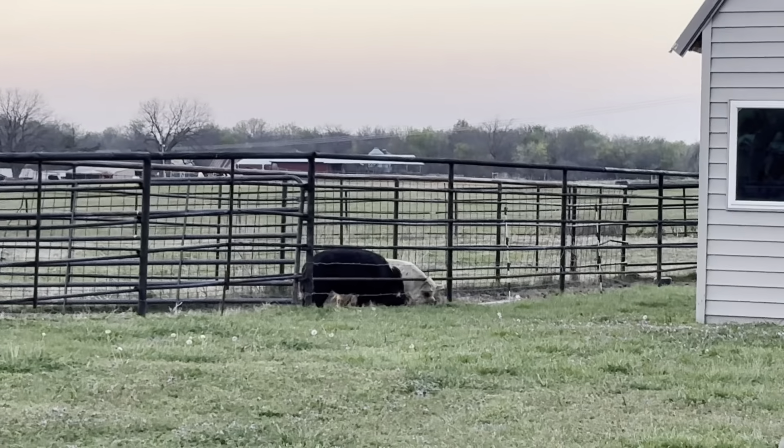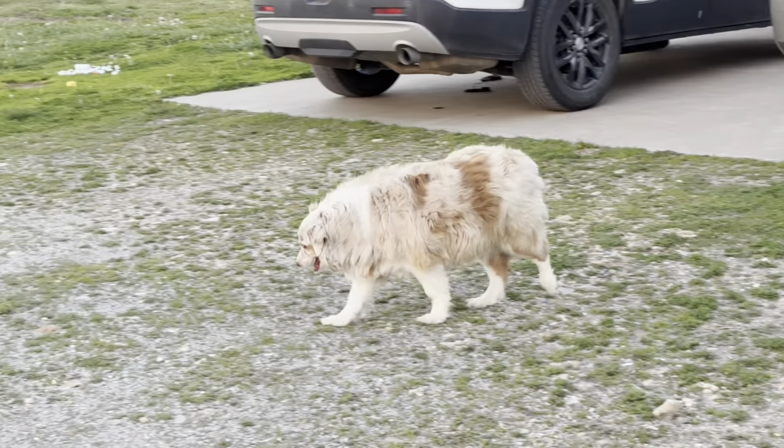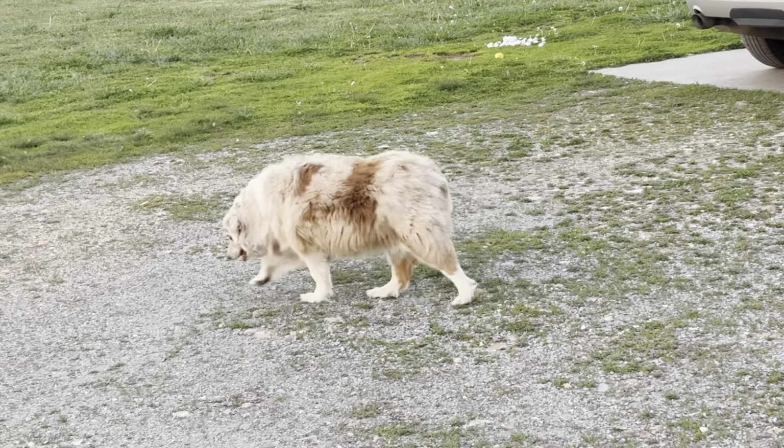Peach and Hagrid. Babies are sleeping right now. They're not out. Here's June. Just let me trim her up. She needs a little bit more, but she's looking pretty good.